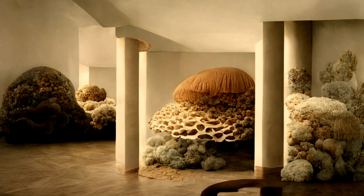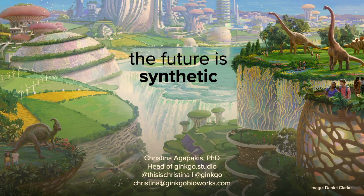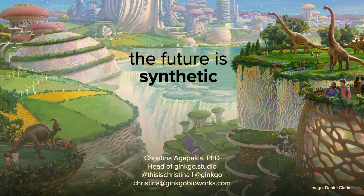Maybe your living room is appointed with beautiful mushroom furniture. That's a little like Andrea's work, things that can grow different kinds of materials that don't require fossil fuels. And maybe biological programmers will log into the Wood Wide Web, use the latest web tree protocols, store their data in DNA, and grow new kinds of forests and new ways of interacting with the world. I believe that the future is synthetic because the future really depends on what we can imagine and make together. So I hope that you will all join me in that. That's my contact info, so please do reach out, and thank you.